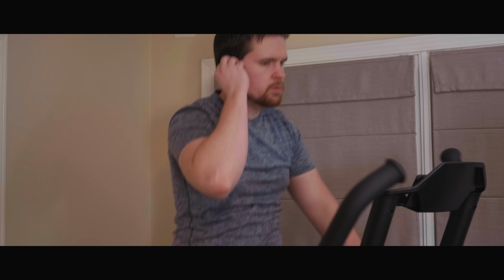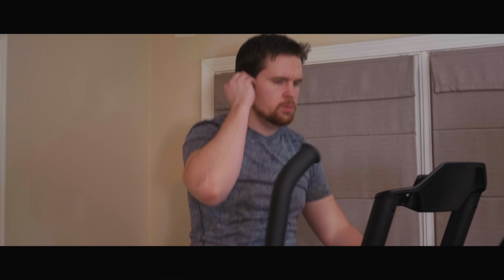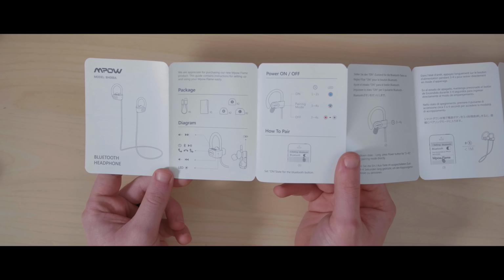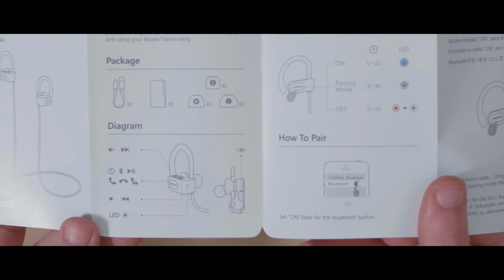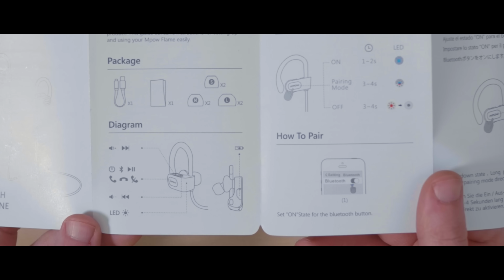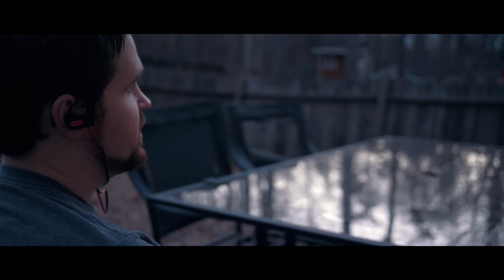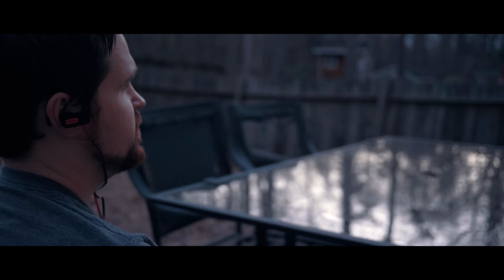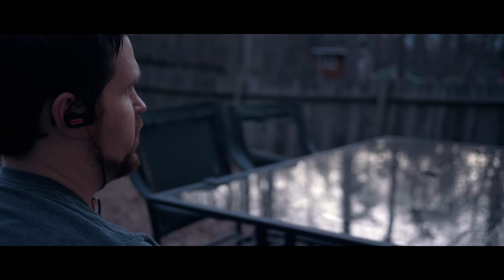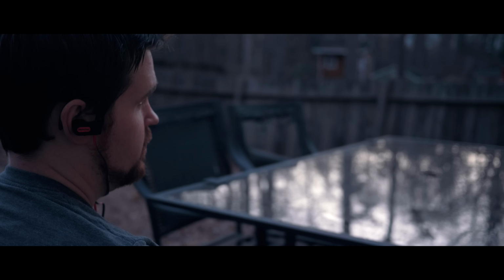The main button is for turning on the device, pausing, playing, and answering the phone, etc. And there's two more buttons. One is a volume up / next track button, and then there's a volume down / previous track button. Basically, you press the buttons for volume control, and then you hold down the buttons if you want to skip or go back a track. Now, this does have a built-in microphone, and I'll say that the call quality is pretty decent. I've never had anyone straight up complain about the sound they were hearing, and they don't ever say, "I'm sorry, what'd you say?"